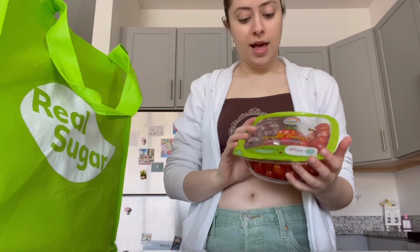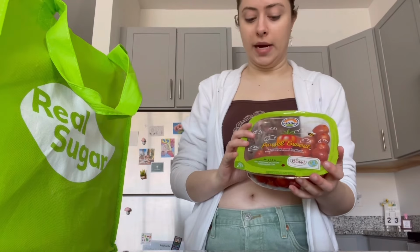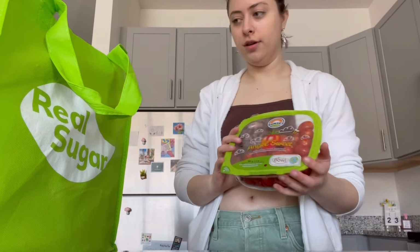Okay, so round two. First thing I got are some grape tomatoes. And before anyone says anything, I was actually surprised to find out that tomatoes are not supposed to be refrigerated, so I keep them on my counter. So that's why I'm saying dry storage, room temp, basically.